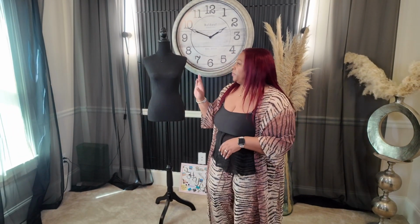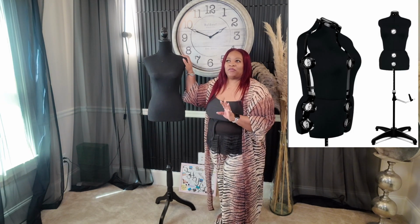So number one, you have to have you a good mannequin. This one I got from Amazon. I have one upstairs in my studio that is from Joann's, and because it can shape to you, the hips and all of that, that's perfect. But this is just when I wanted to get some things together that's out of my mind, this is what we do. So more often than not this year, I will be shopping my closet.